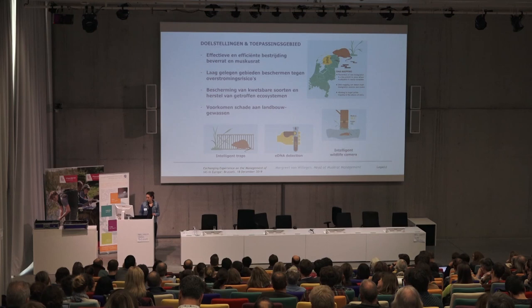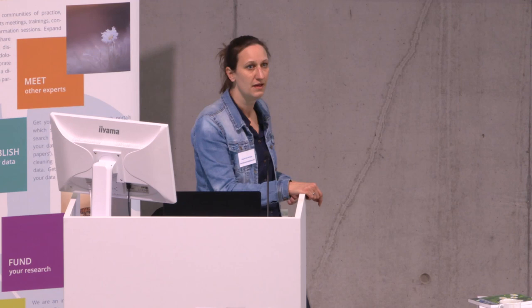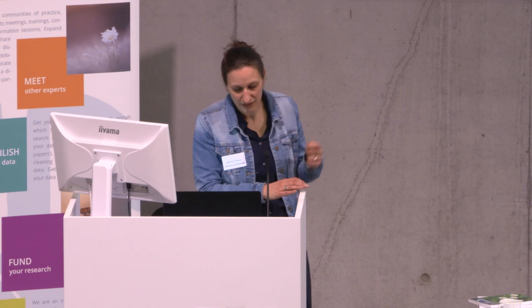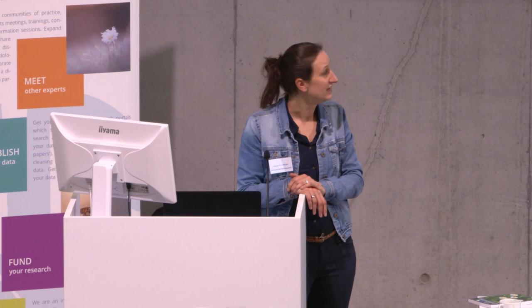Then we have the DNA mapping. I think it kind of speaks for itself, but we're trying to find out if we can find the DNA of the muskrats and then look at their family relations, like in the northern part of the Netherlands and in the south of the Netherlands.